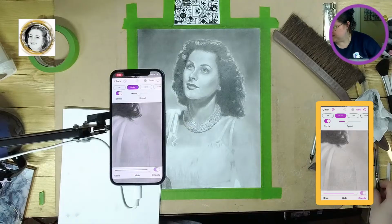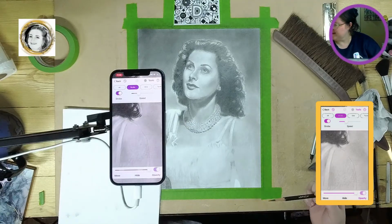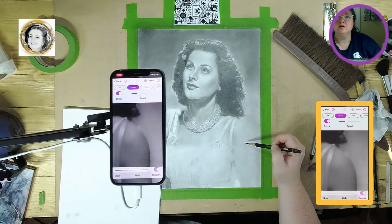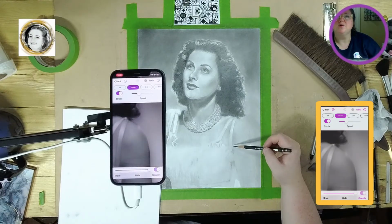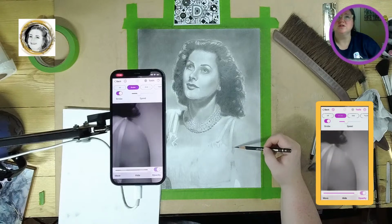I'm going to go with the 6B now, and I'm going to try to leave this section alone, and yeah, just the bigger section. I'm going to try to leave that alone. I'm going to mostly focus in the really dark sections actually, and try to build those up to the right shade.